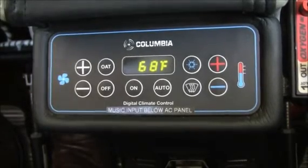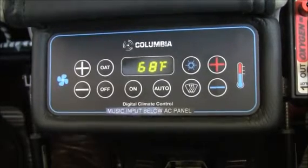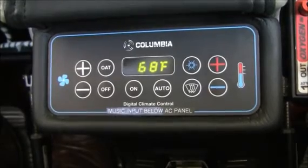You just set it to 68 degrees when you start up your airplane, and it brings it to 68 degrees, and you don't have to worry about it. It's a great system. Really keeps the cabin nice and comfortable.